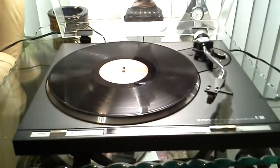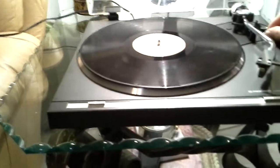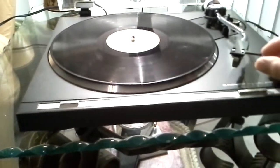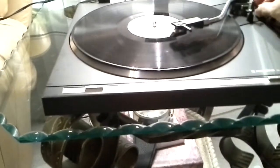Through the cut button, we have auto return with system down. Smooth cue. Both original bumpers are intact in each front corner.